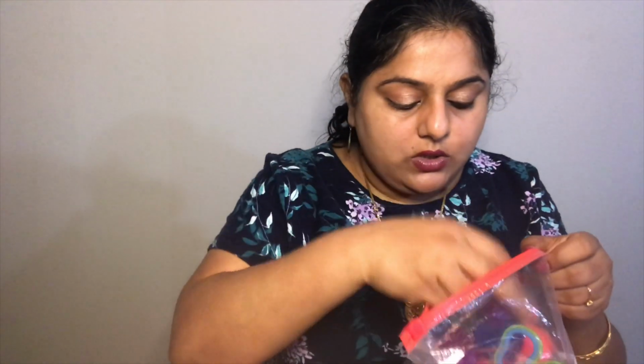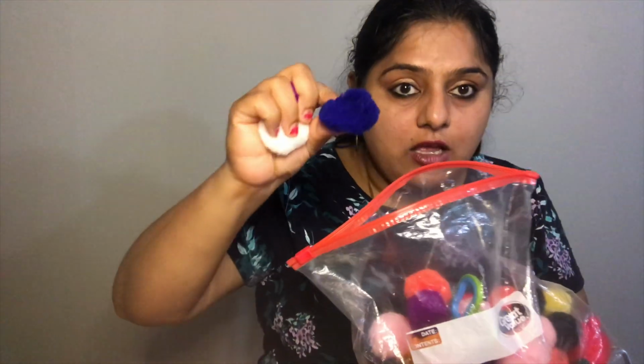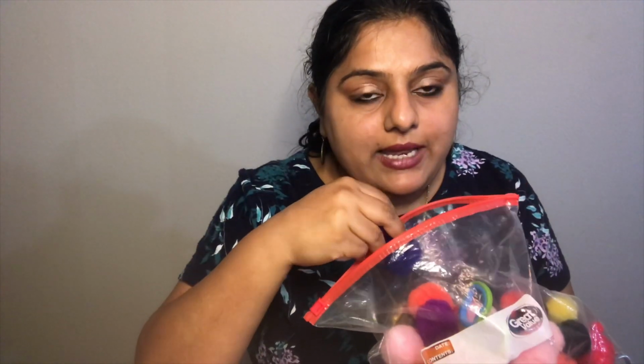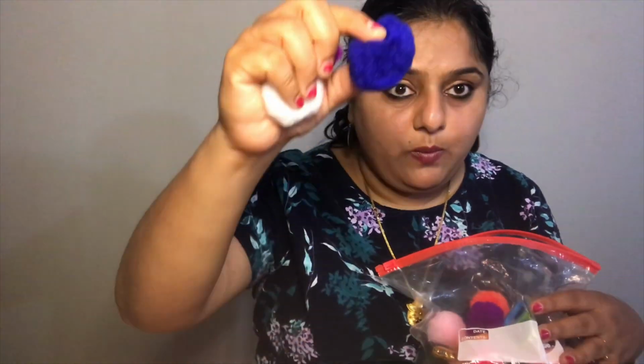In addition to the blocks, you can also do some exercises with these pom-poms. These are really good. When we initially started, I was trying to put all of these in a box, and I asked her to pick these up with her hands and sort them on the basis of colors. Initially I also had some motor skill activities for her, just placing them in a box, and I used to color code which one will go in which box. Then eventually we started sorting on the tray itself with the pom-poms.